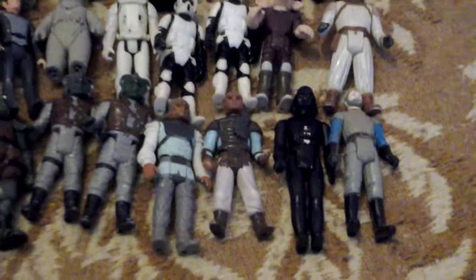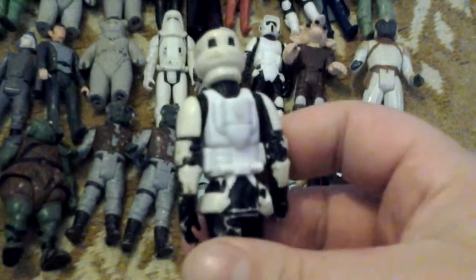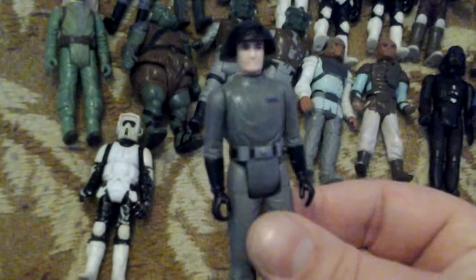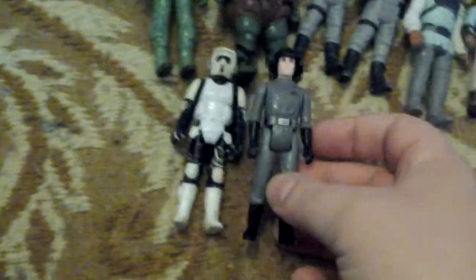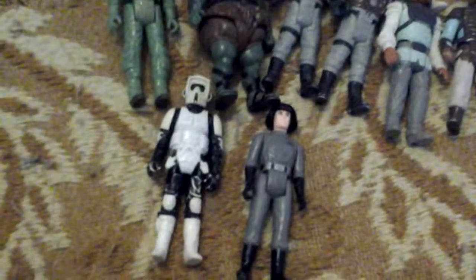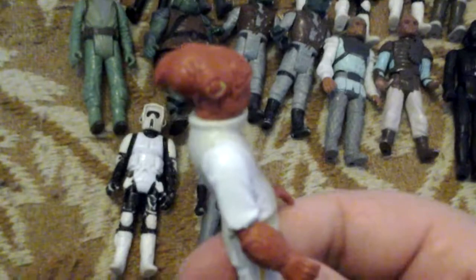Another biker scout. This one not in so good condition. Very yellowed and paint's all scuffy. We've got a Death Squad commander. He's in excellent condition. Look, this usually rubs off, but he's fine. We got, oh no, it's a trap! Admiral Ackbar, whose eyes have worn off, and most of the paint's come away.